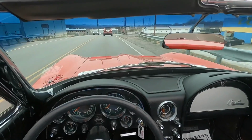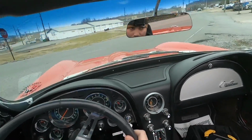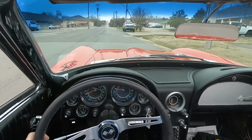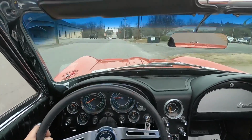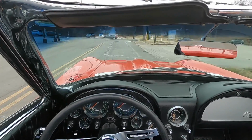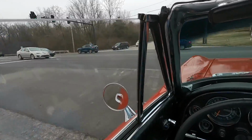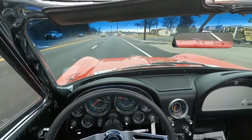Alright, we're going to turn on this road with a speed bump in it. We'll listen for rattles or shakes, give you an idea on suspension. It's coming up about right here. I'd give this suspension probably a 6 out of 10. Corvettes, back in the day, they did not have very smooth riding cars. Let's put it that way.